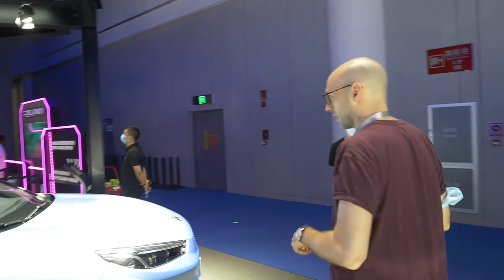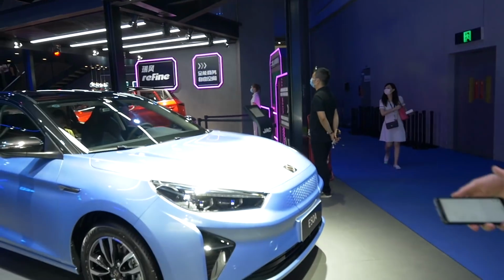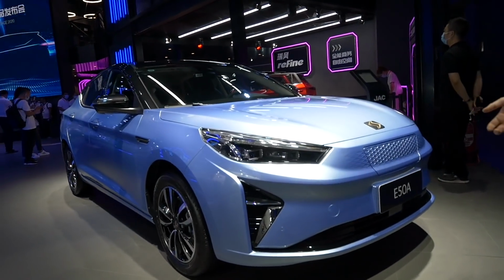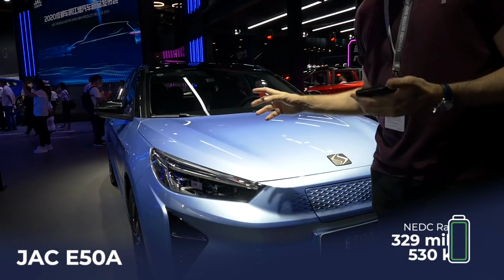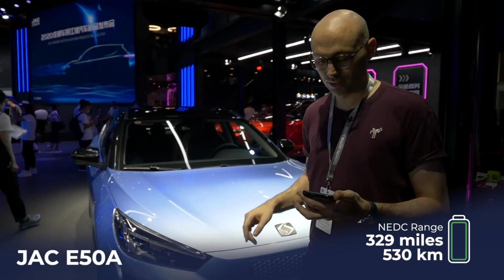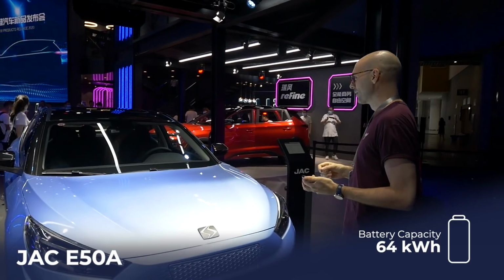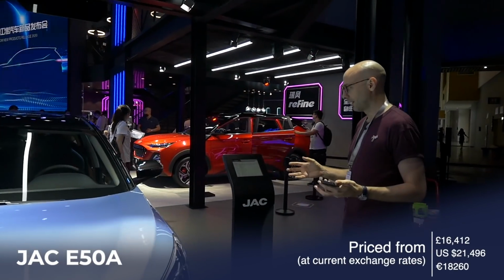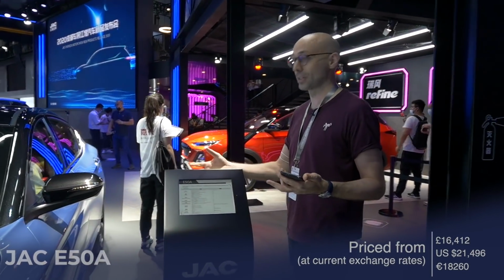Now, this is, I suppose, their top of the range kind of saloon. This is the E50A. And again, they've continued that design language between the three cars, but this is like their super saloon. So the E50A, 530 kilometers of NEDC range and a 64 kilowatt hour battery. This is going for that premium sedan market, which a lot of times is used for fleets. So things like taxi companies will use these in China.